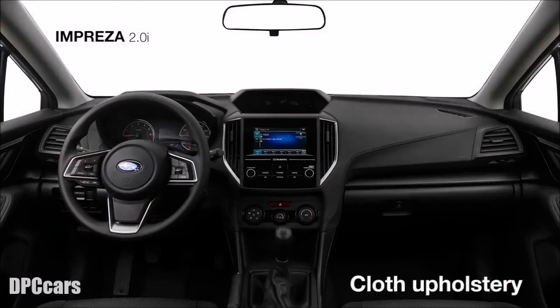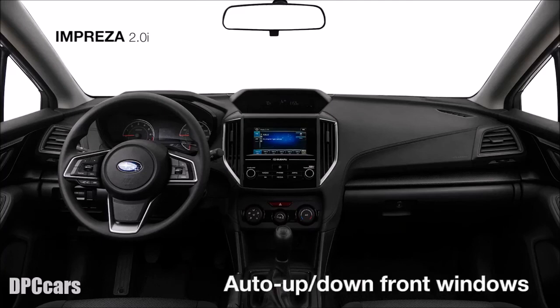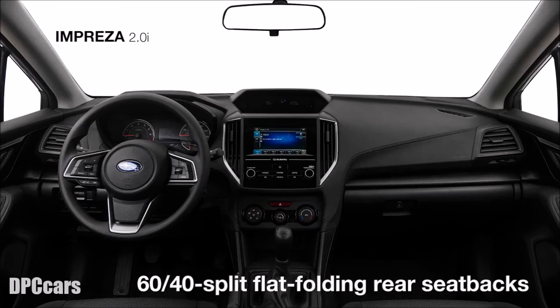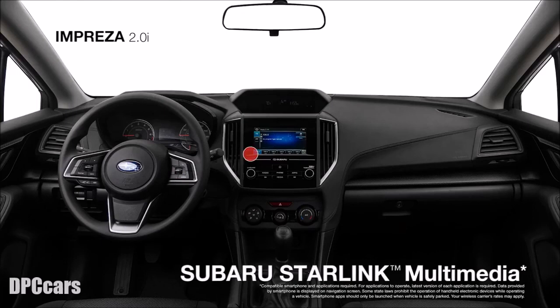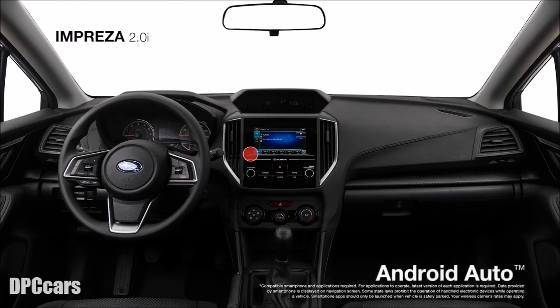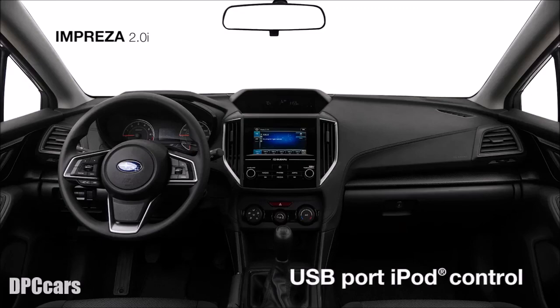The all-new cloth-trimmed interior features black carbon fiber patterned accents and offers the conveniences of auto up and down front windows, 60-40 split folding rear seat backs, electronic cruise control, and Subaru Starlink multimedia with a 6.5-inch touchscreen, Apple CarPlay and Android Auto for seamless smartphone integration, along with Bluetooth connectivity and USB port iPod control.